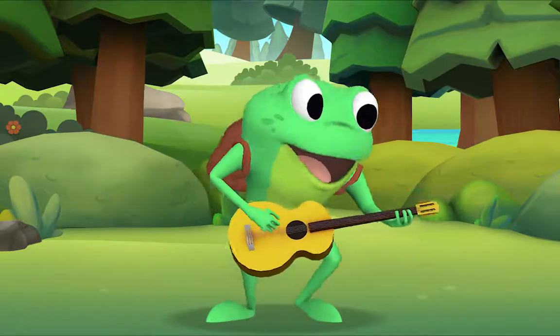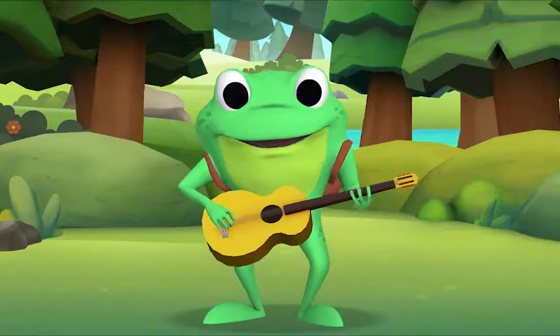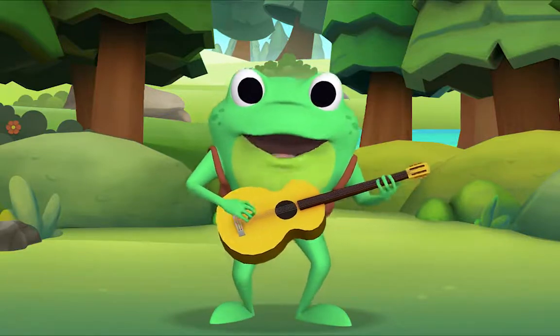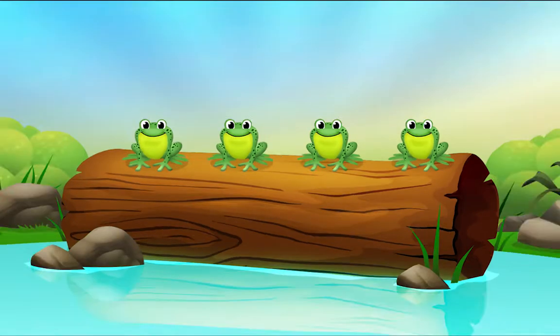Now I want you to all sing along with me. I want to hear you sing too. How many frogs are there now? Four! Four little speckled frogs sat on a speckled log, eating the most delicious bugs. Yum, yum! One jumped into the pool, where it was nice and cool. Now there are three green speckled frogs.